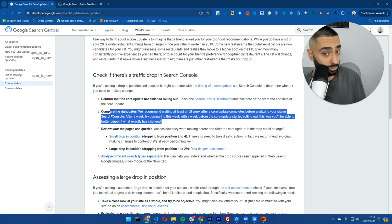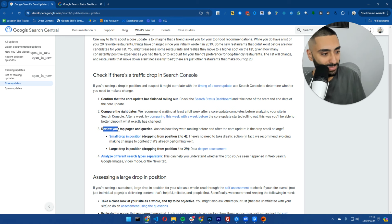If I'm being 100% honest with you guys, I actually hadn't read these 4 bullet points or these 4 numbered lists, but it's literally exactly what I said before. Review your top pages and queries, assess how they were ranking before and after the core update. Is the drop small or large? This is an interesting thing that they actually have added in.